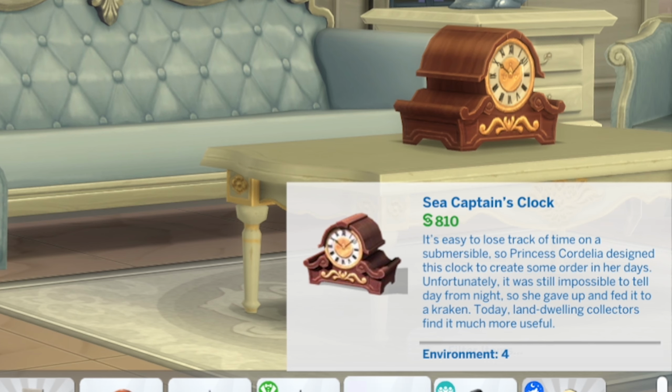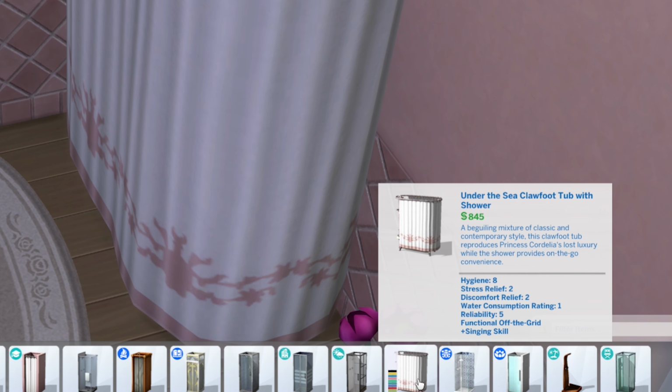To help her keep track of the time while exploring the ocean depths, Cordelia designed a clock for the Epsilon, but as it was a 12-hour clock, she didn't know if it was daytime or nighttime outside. Eventually, she fed this clock to a kraken that regularly attacked her submersible with fire. After several encounters with the kraken, Cordelia was able to harness its power, and she used its fire to create a porcelain bathtub that she designed.